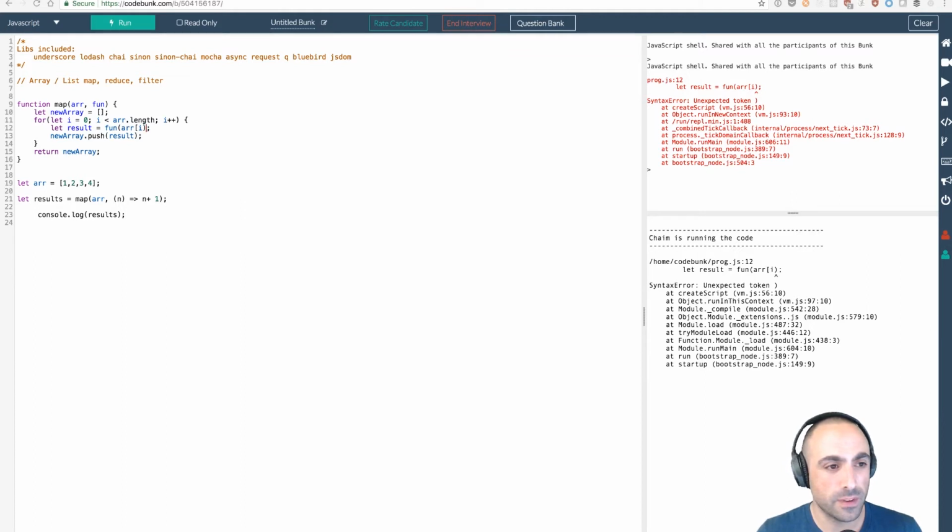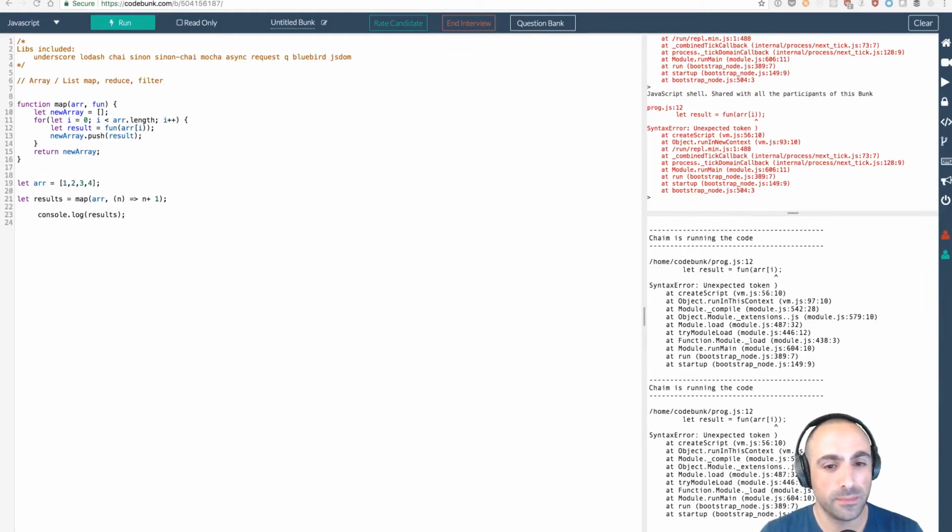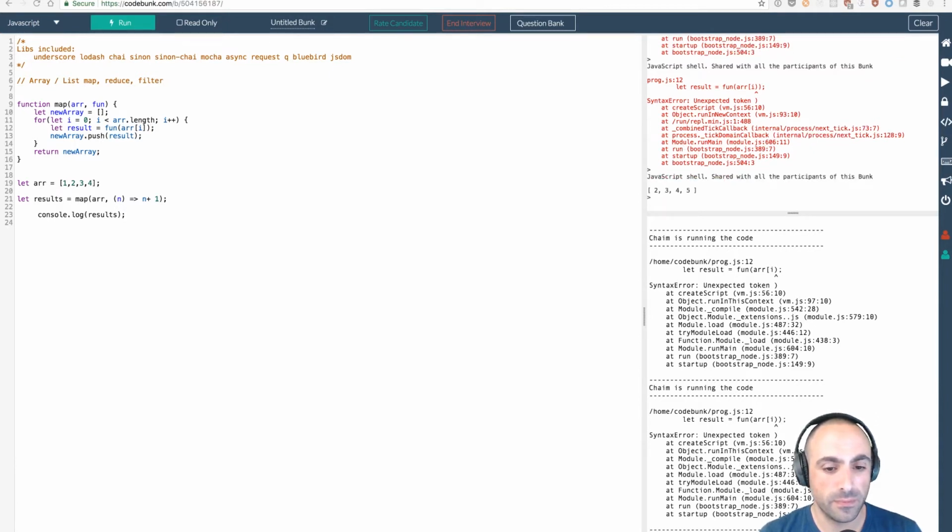It's just a syntax error. I got to be a little bit more careful there. You're just missing a square bracket. Oh, okay. So let's just do func of r. There we go. Perfect.